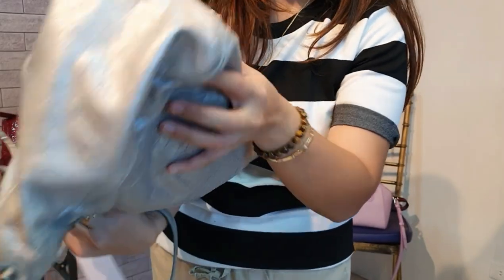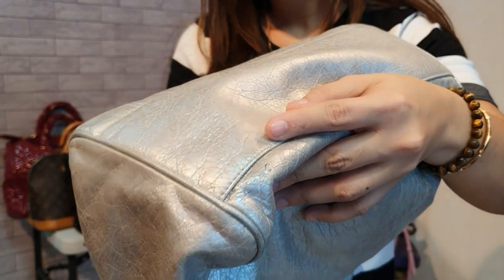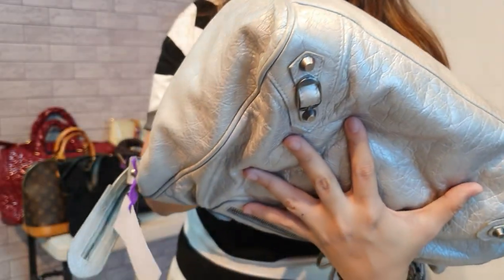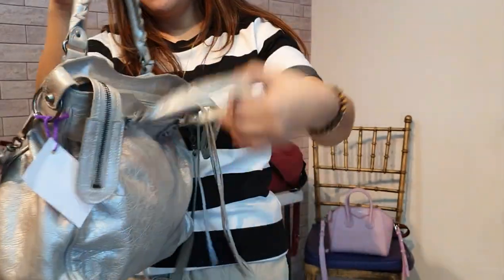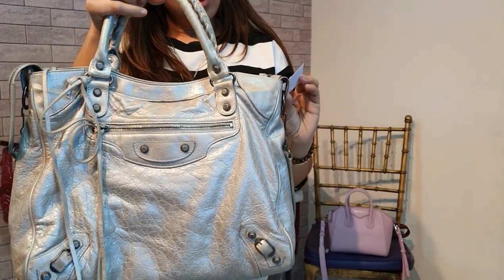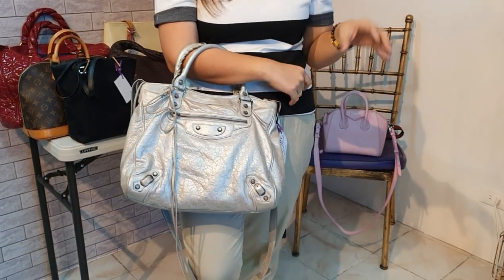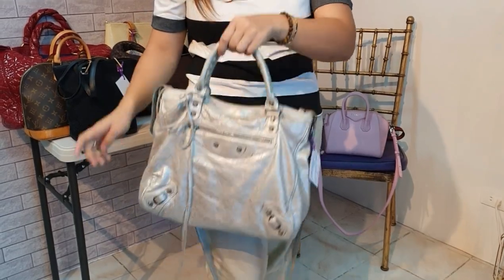What else? May pen mark siya at the bottom. Okay. Sa back, ito, may mga scuffings din siya sa corners. Okay, ito pa. Okay, so yun. Yun yung mga major flaws niya. And because of that, mura na lang to. This is only 20,000 pesos. So, for 20K, you'll be able to have a Balenciaga Velo in regular hardware silver color.